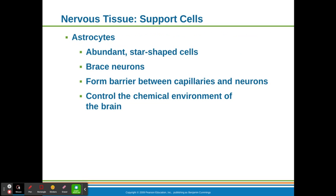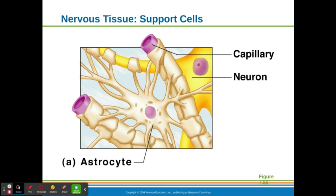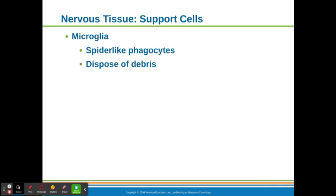So we're going to start with astrocytes. Now, astrocytes are the most abundant. They are star-shaped cells. They will help hold everything together, and they also help form the blood-brain barrier between the capillaries that are found within the brain and the neurons themselves. So we see right here we have this centralized cell body, then all these projections coming out surrounding the capillaries, holding on to the neurons that we see in the background.